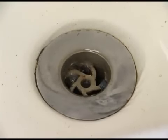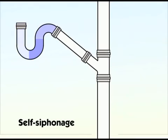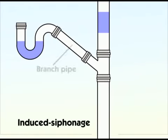Self-siphonage can occur where the waste, say from a basin full of water, runs fast and full bore along the branch pipe, taking the trap water with it. Induced siphonage can occur where water from an upstairs fitting sucks water out of a lower branch pipe.